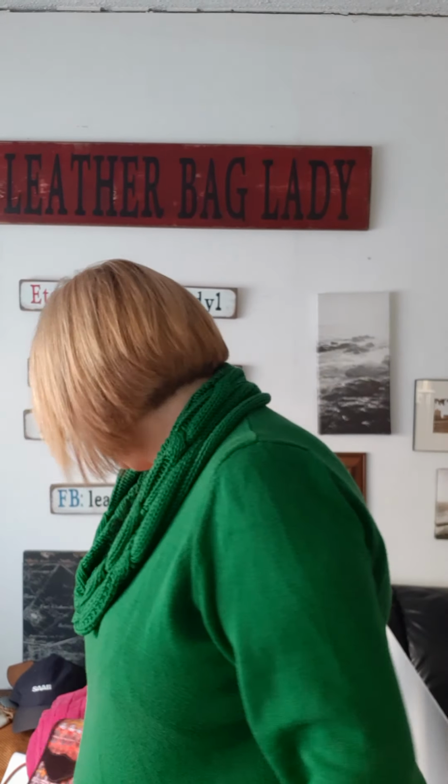So this little guy is really cute. There's a couple of little blemishes, but that's all part of the patina of a vintage bag. So bag number 3, this is the one that I showed you briefly before.